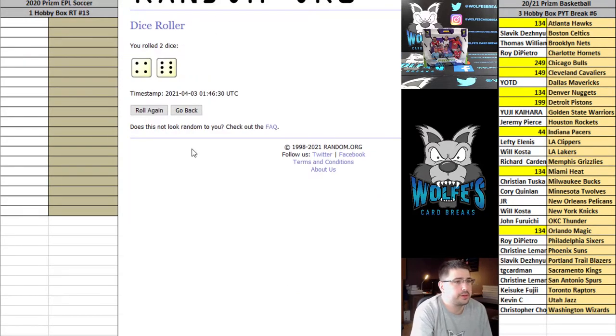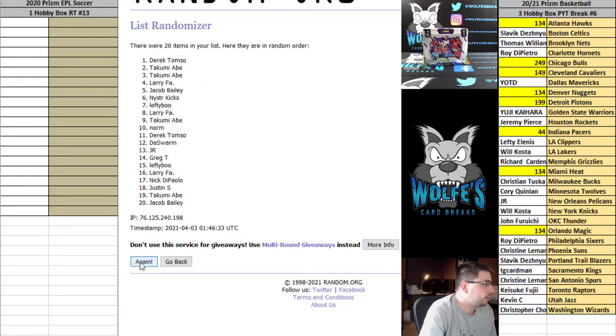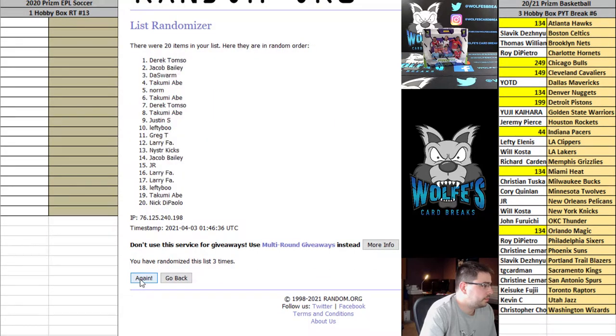Got to be 3 or higher on the dice roll. 4 and a 6 is 10. We're going 10 times on both. Prizm Soccer, hobby box number 13.